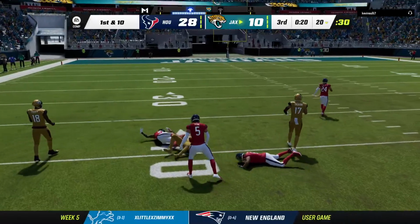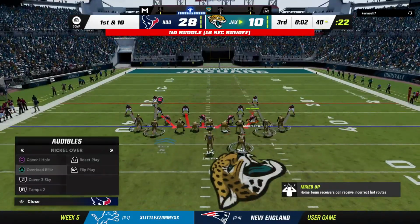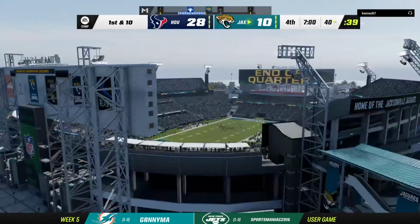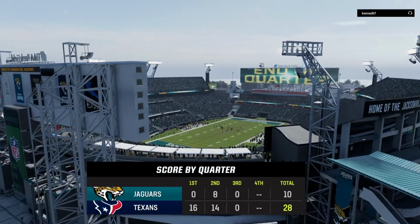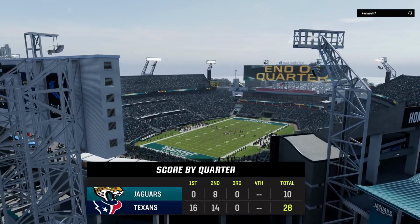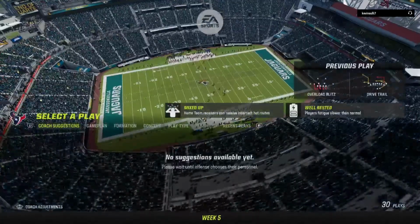Yeah, now they've got a final chance to get out of this situation, but they also understand they've got to move the ball and move it fast. In addition, they need to save as much time so they can get 2 more possessions. And that is going to do it for this 3rd quarter of action. This is the National Football League on EA Sports.